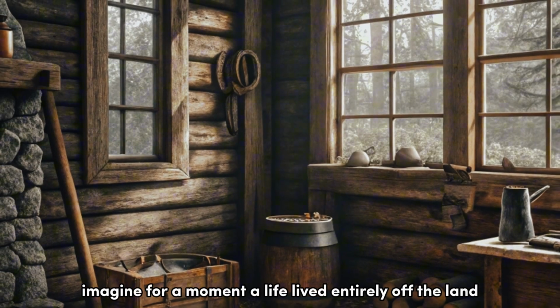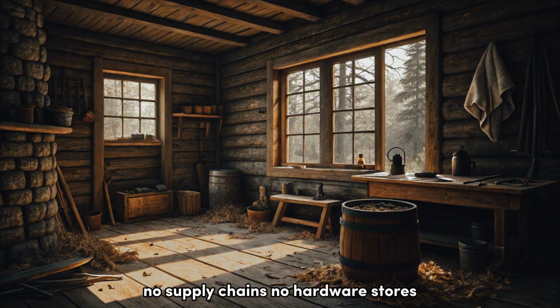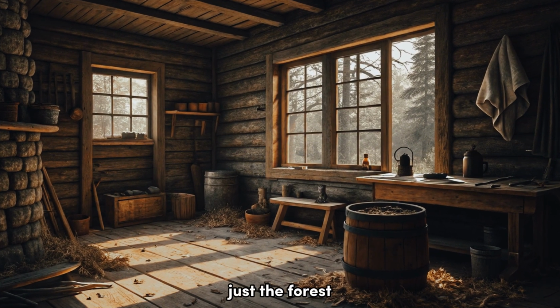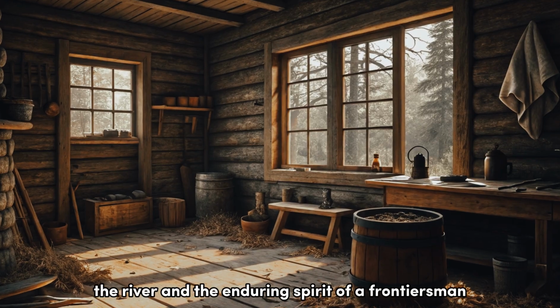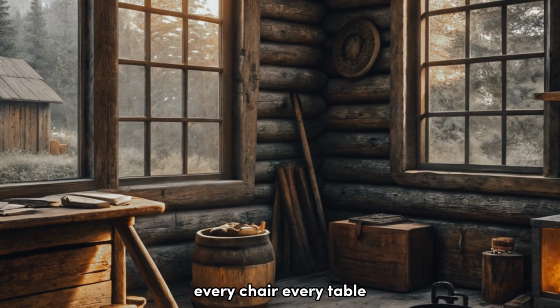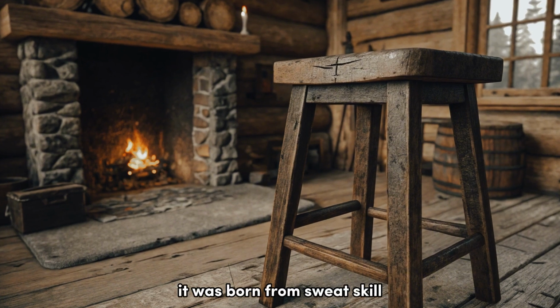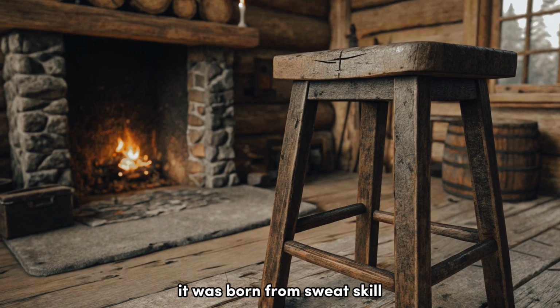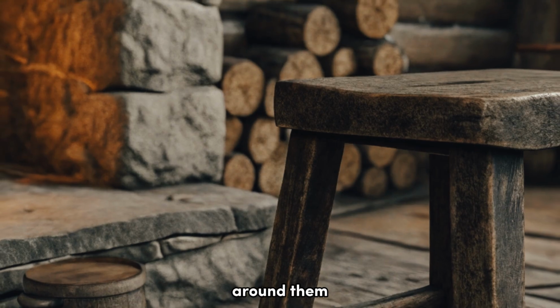Imagine for a moment a life lived entirely off the land. No supply chains, no hardware stores, just the forest, the river, and the enduring spirit of a frontiersman. Every chair, every table, every storage chest wasn't bought. It was born from sweat, skill, and an intimate understanding of the raw materials around them.